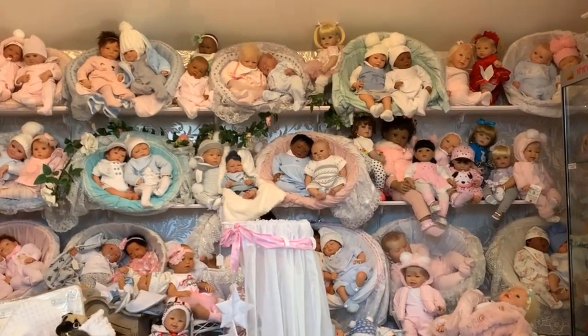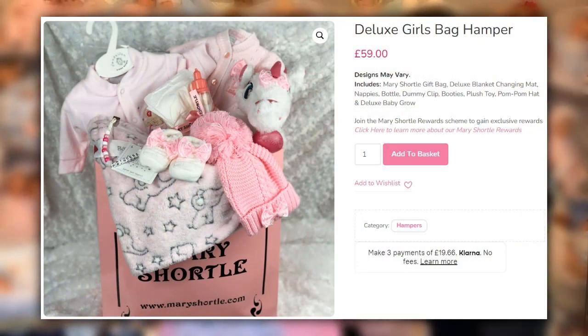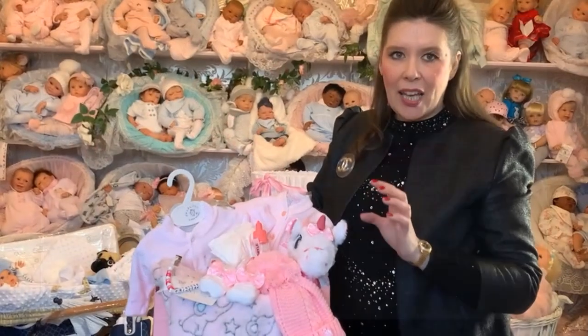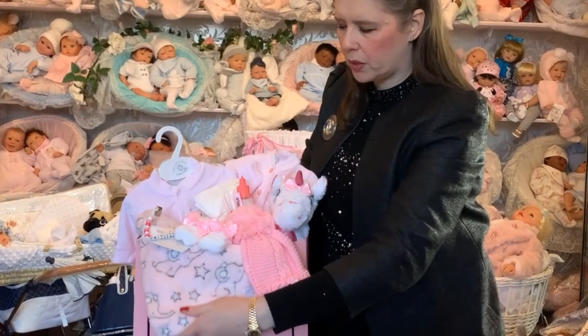Also done the new deluxe package. So the deluxe package is fabulous. It's £59 on the website. You can see that now too on the screen. And in this one, you get the changing mat, the deluxe blanket. So it's like a really super, super soft one.